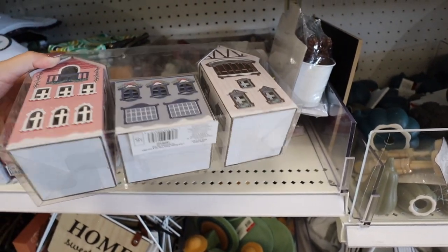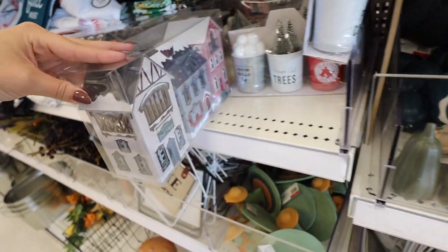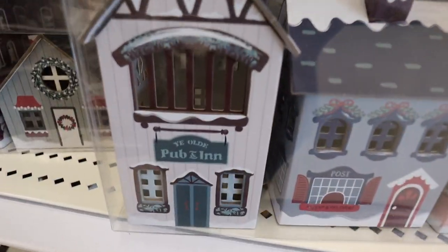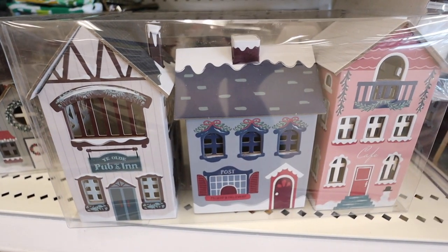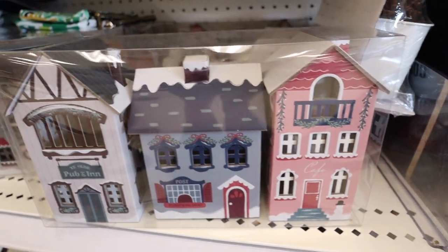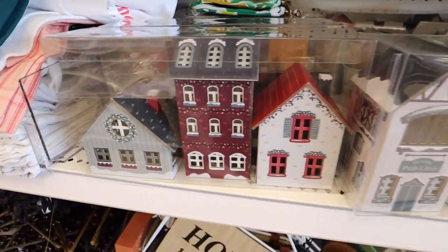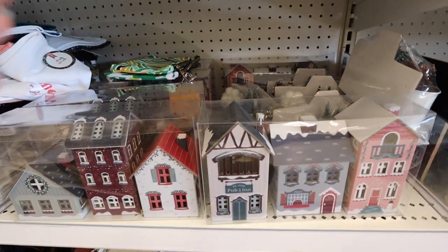These are three really great sized houses. They do not have lights on the inside and they're not open on the outside or on the bottom. So it doesn't look like you could add lights. But look at this one, ye old pub and inn, a post office, a cafe. And then this one is just three really adorable houses. I've been searching for these and I'm so glad I finally found them.